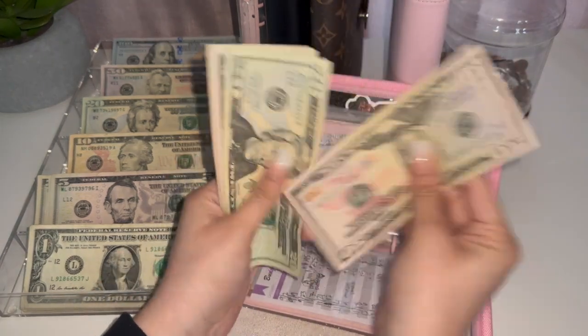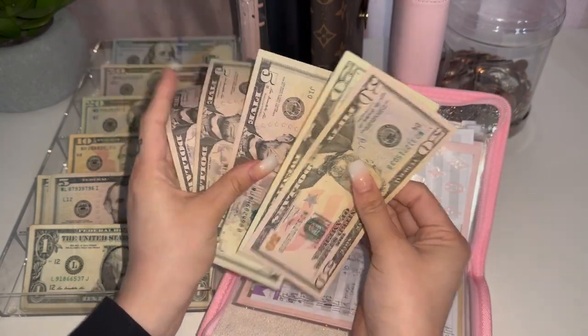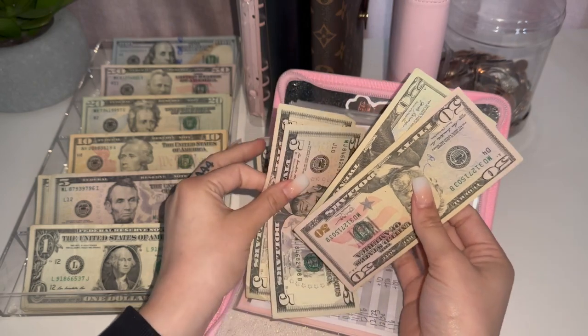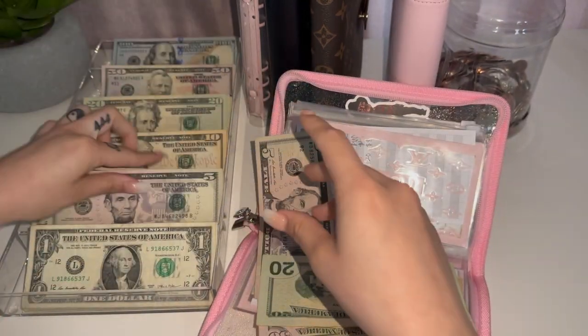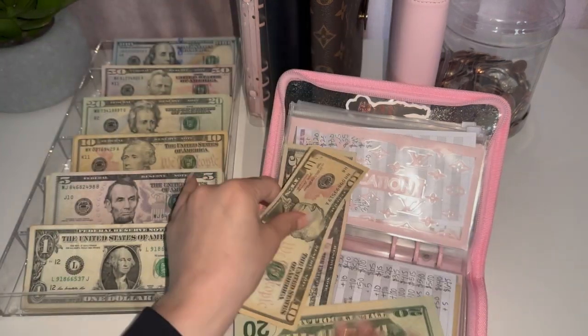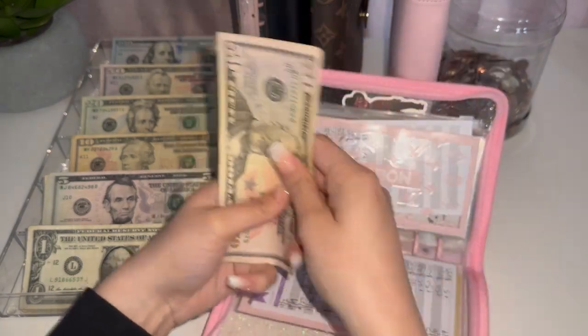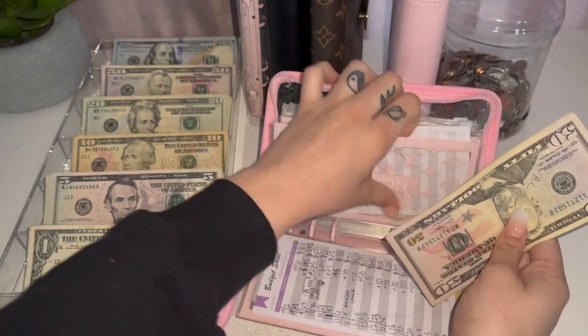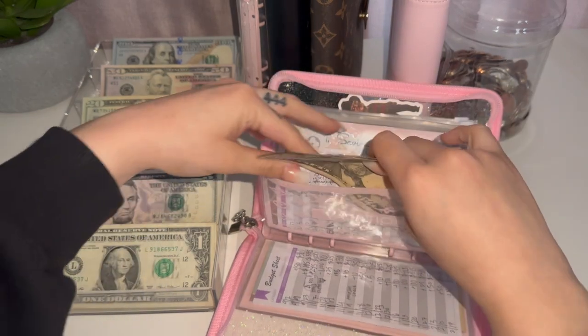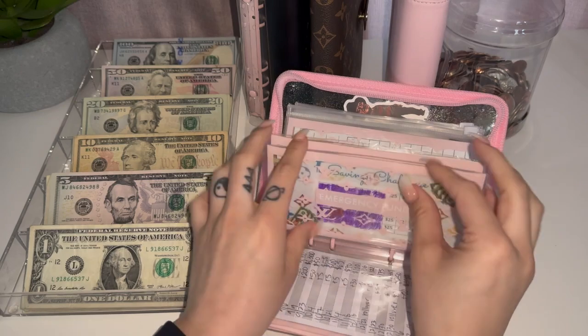Vacation has 50, 75, 85. So we'll drop these two fives for a 10. Yeah. So 50, 70, 85. Cool. No vacation plans, by the way. I'm just saving up.